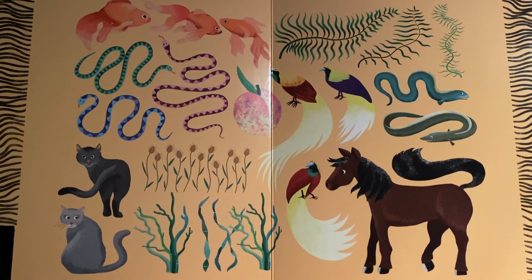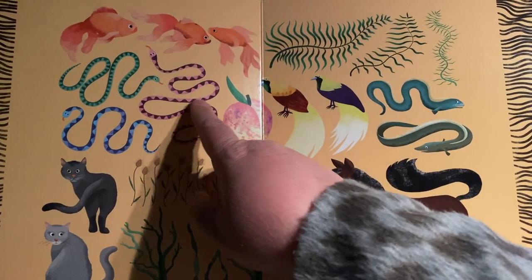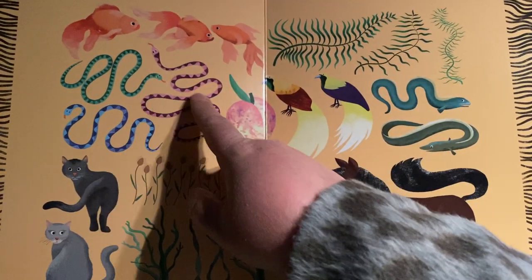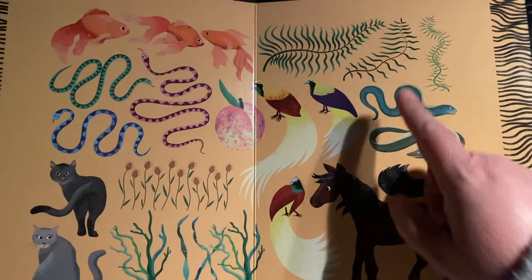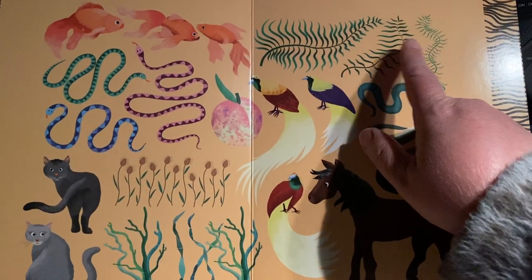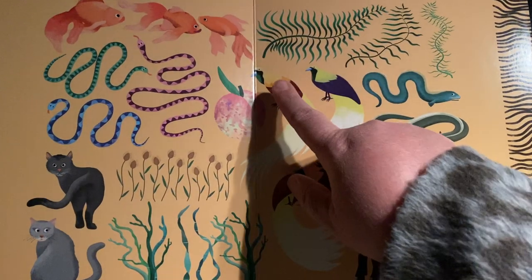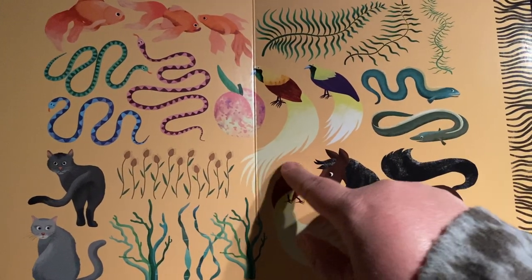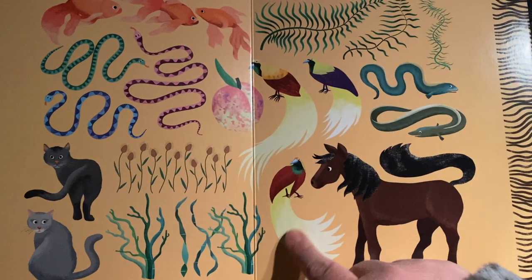So what do you see? Wavy goldfish and wavy snake. See how they're wavy like that? Can you do that? And wavy plants. See, like one we saw on the other page. And wavy bird tails. Look at this. See how their tails go? See how they just wave? So gentle. Wavy.